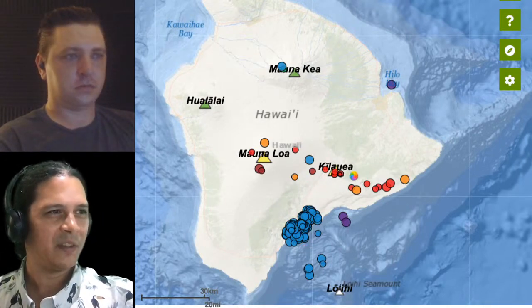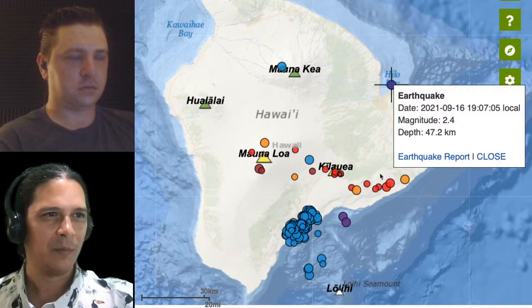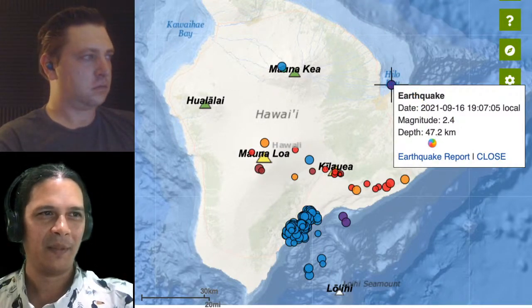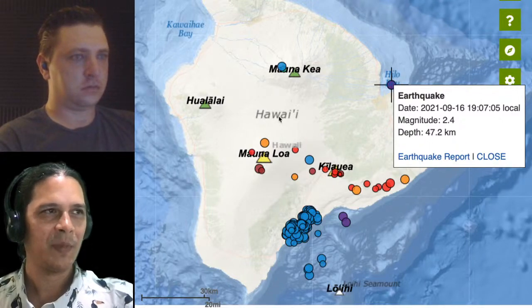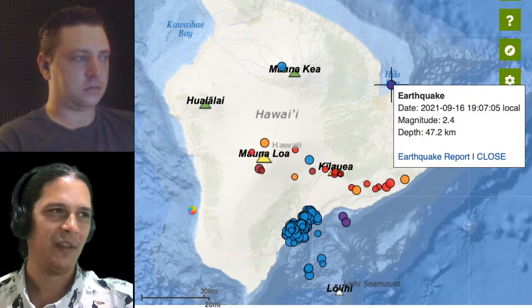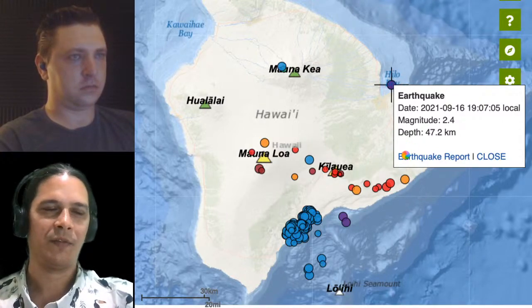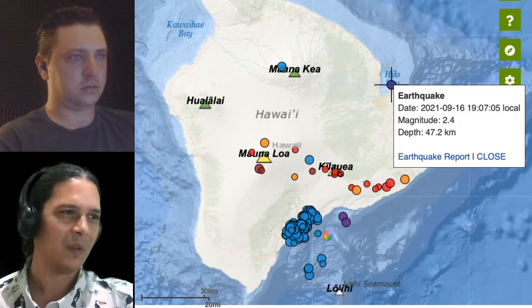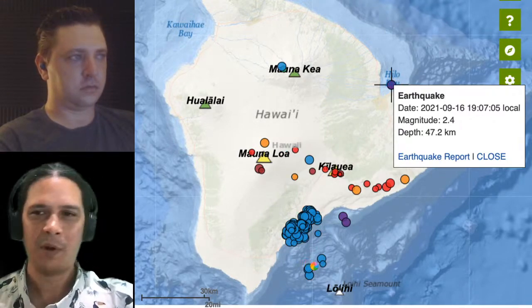But Kilauea, you see there's a pattern of a few earthquakes right around the summit region. Oh, there, popped it up now. 2.4 near Hilo Bay, depth of 47 kilometers. That's over 30 miles down. So these are adjustments of that whole island stack of giant pile of volcanoes above that tectonic crust of the ocean plate, and it's just deforming and adjusting as it shifts over that zone of heat of the hotspot that's down here in the southeastern part of the island.